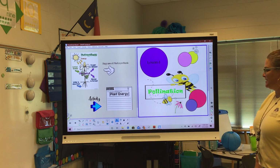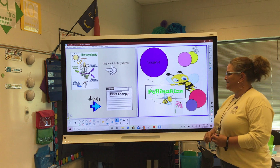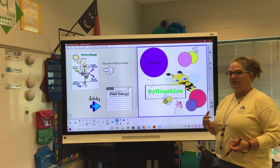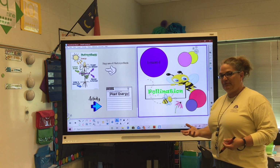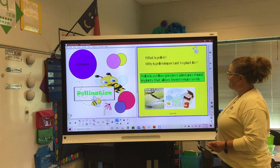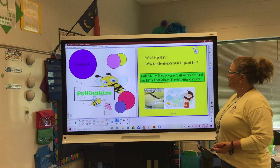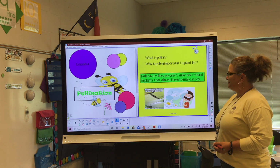Lesson 4, pollination. Pollination is amazing to me. It is amazing how all of this comes together and works together in order for new plants to grow and survive. Let's look at it. What is pollen? Why is pollen important to plant life?